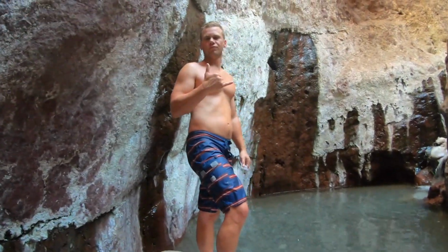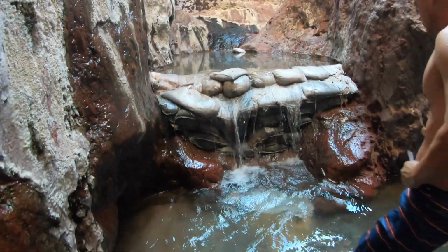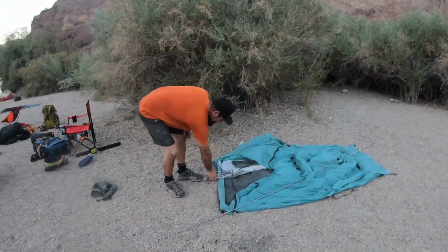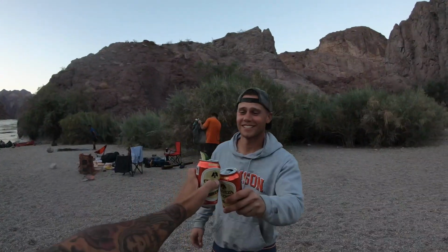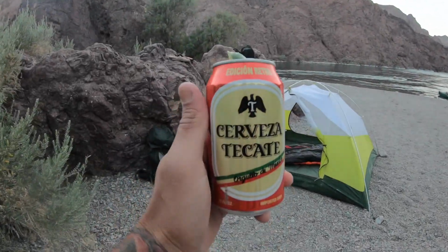There are 4 pools to soak in, the bottom around 92 degrees and the upper around 110. After soaking and crushing some beers, we headed back to the campgrounds to set up our tents and get ready for the night. Pro tip, freeze your beers the night before and you'll have ice cold beers, and don't forget the lime.